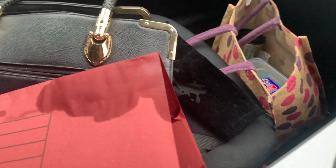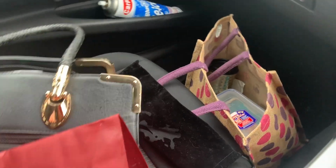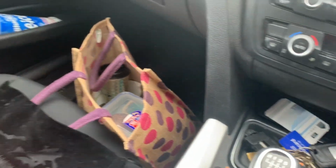Also, just to add insult to injury this morning, my husband didn't put the lid down on my coffee mug and now everything is covered in coffee.